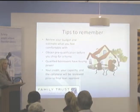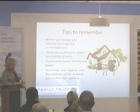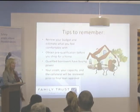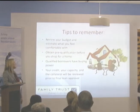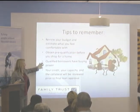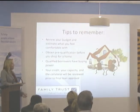Just a few things to remember, in closing here. Review your budget and think about what you feel comfortable with, not necessarily what we can qualify you for. Okay. Go ahead and get that pre-qualification, not after you found that dream home, but before you start to look, because you need to know what kind of price range you're looking for. If you're a qualified borrower, you're going to have more purchasing power than somebody who's just, hey, I'm looking at a house and I want to buy it. And remember the three C's that we talked about: your credit, your capacity, your collateral. Those are going to be looked at before you can get that loan approved.